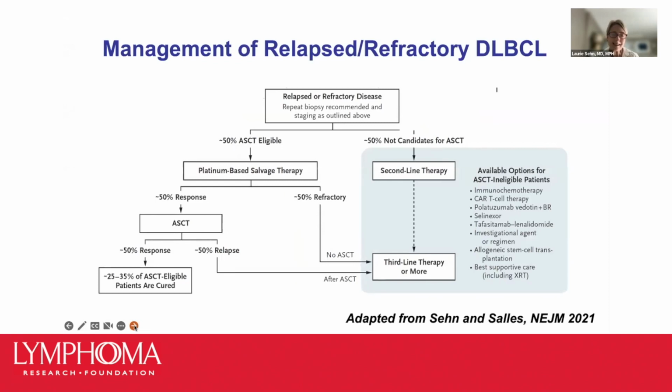So this is the standard algorithm that we've used for a little while now, once people do have either progression of their lymphoma after RCHOP or have their lymphoma come back after RCHOP. And importantly, we've often distinguished sort of two scenarios, and sometimes this is referred to as being transplant eligible versus transplant ineligible, or candidate or not a candidate for transplant.